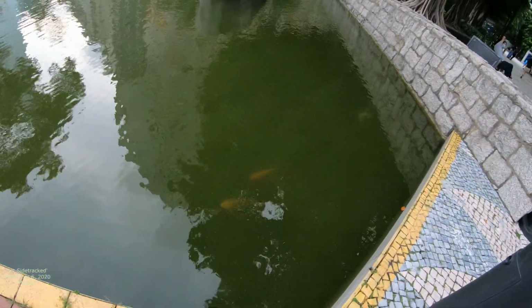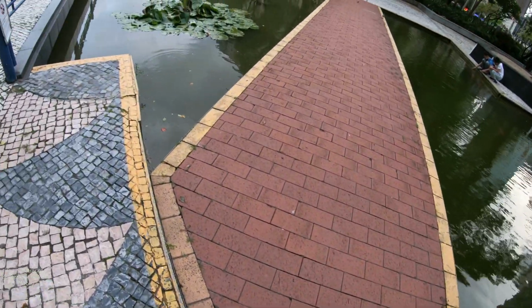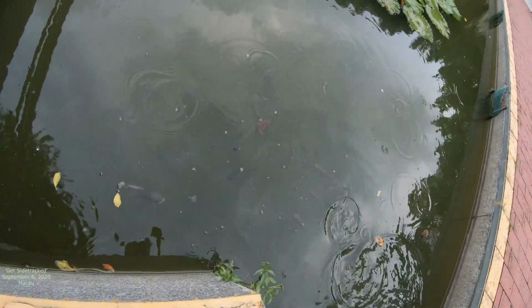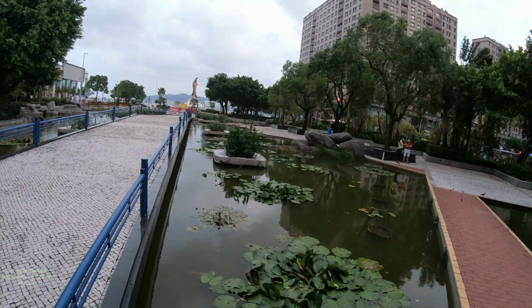All these fish. Over here there's a bunch of fish too. Looks like they're waiting to be fed. Can you see those? They're kind of black. I don't know how they'll show in the camera.